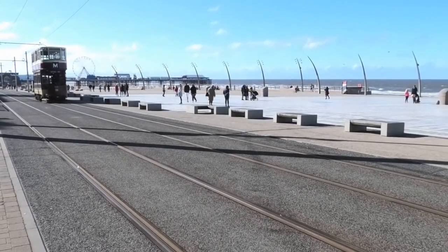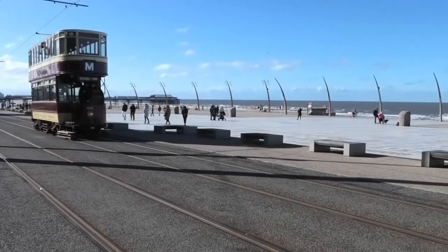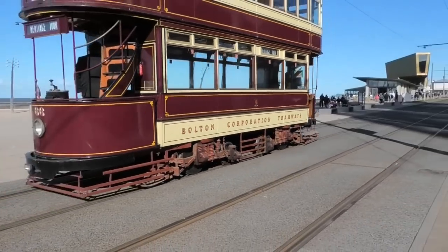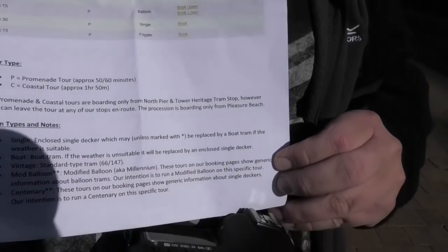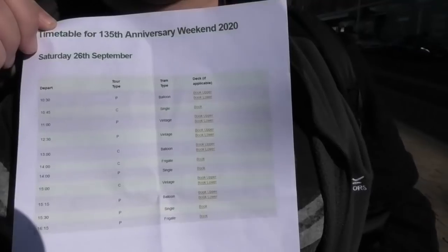One of the Heritage Trams on duty up until about 4 p.m. this afternoon along the promenade of Blackpool. A timetable of those trams kindly shown via a keen enthusiast. I hope it comes over clear.